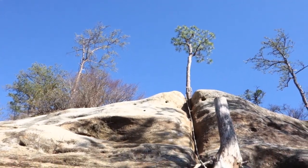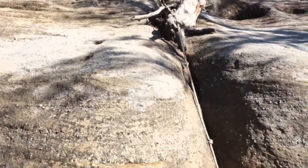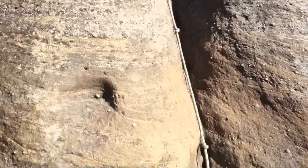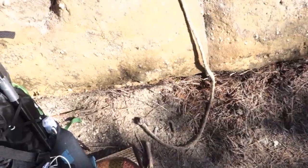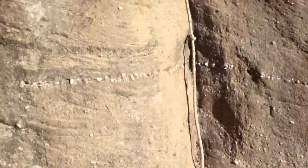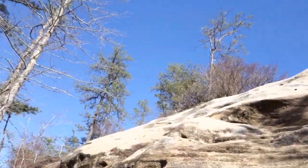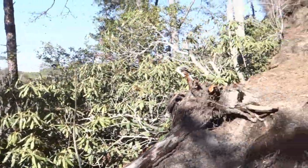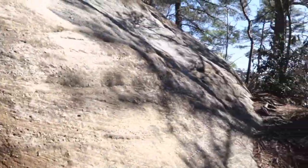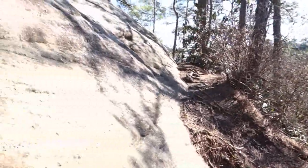This is the last climb to the top, the part everybody always freaks out about. See the rope? You basically have to use the rope to get up the side of the cliff. So I'll record some more when I get to the top.